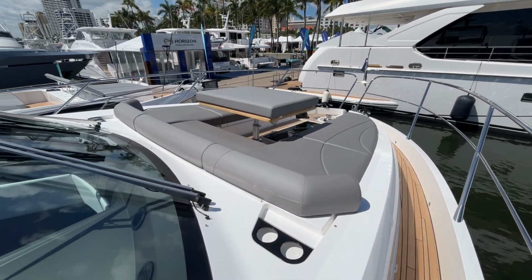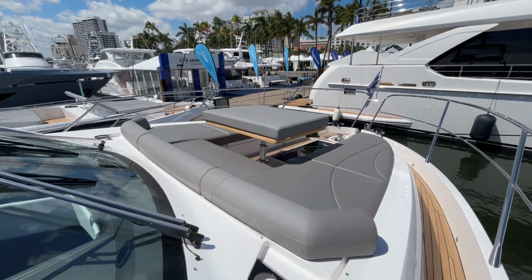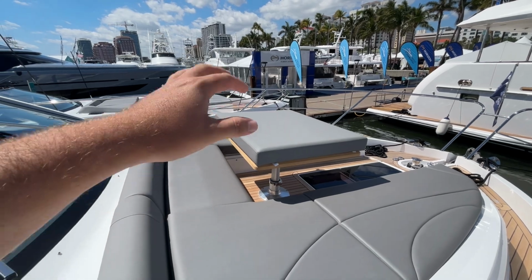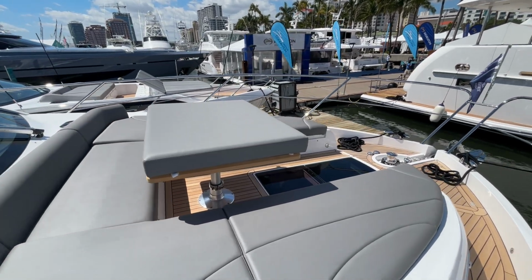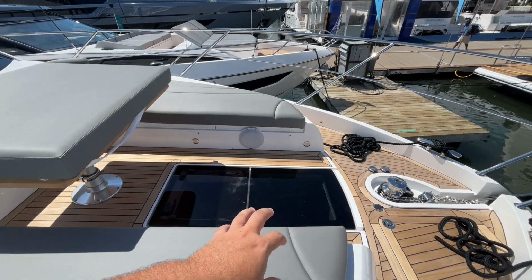And up forward here, you have 2 nice loungers. Nice U-seat seating around, and then that cushion can be removed. Obviously, you have your table there, high-low mechanically. But you can drop it all the way down, and this can be like a nice big sun pad. From the VIP, that's where you're going to emergency hatch and your nice little skylight.